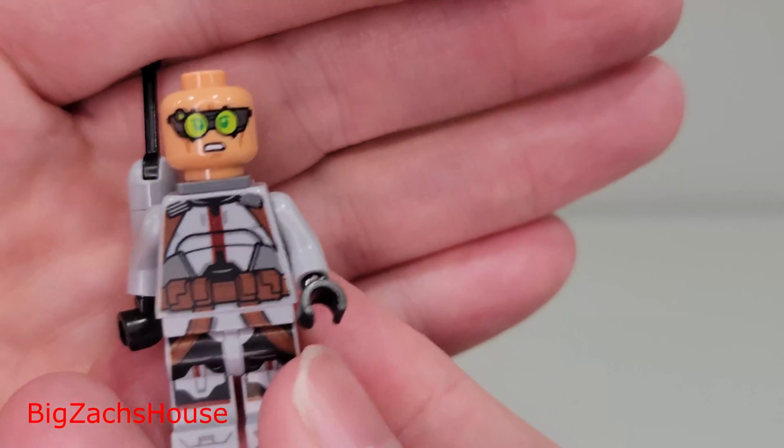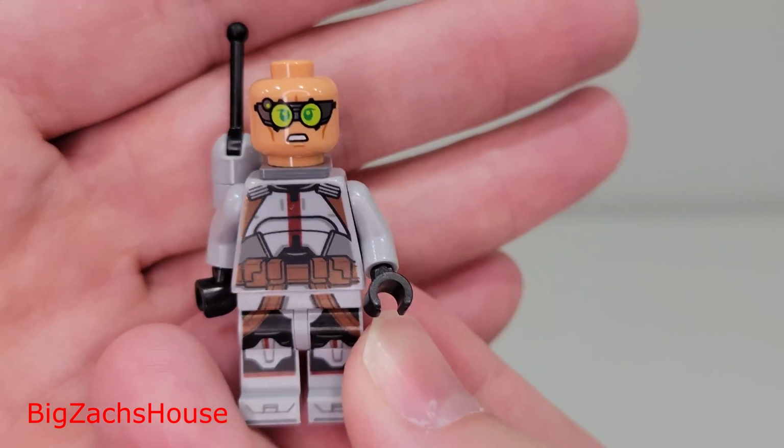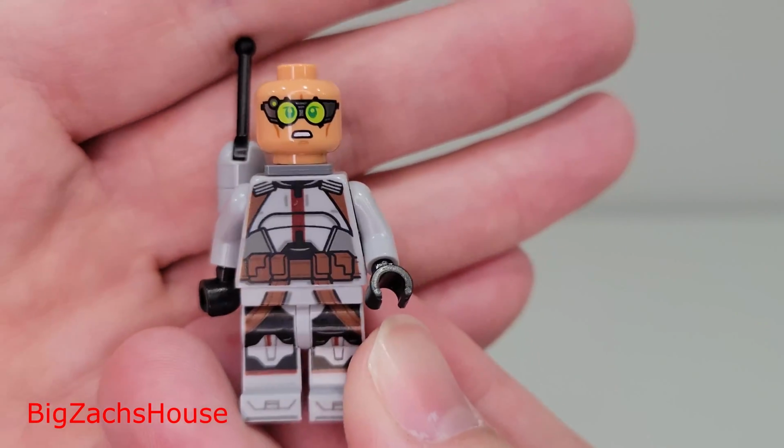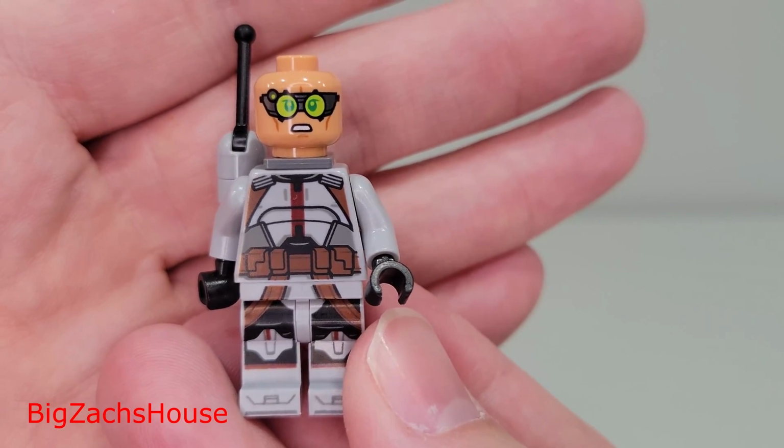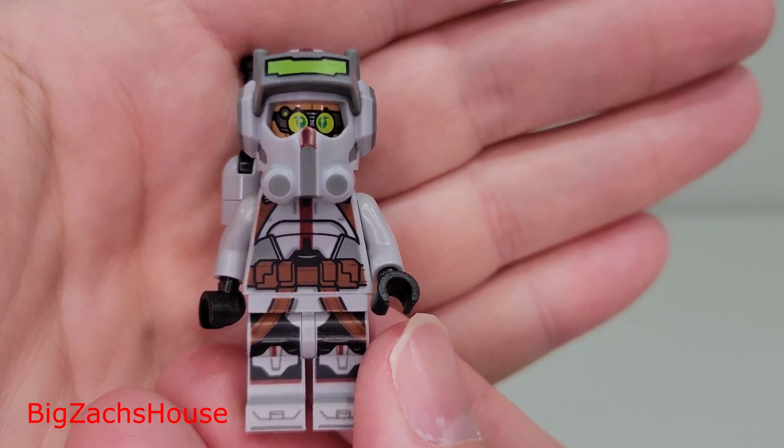I was lucky enough to pick up a couple of these figures because they just look really, really good. I can't say any more. This figure is amazing. It's my favorite figure of the set. And before I move on, the visor does not go down.